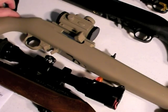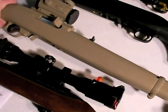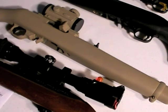But again, if your goal is lightweight, watch those all-steel barrels. This one's Ruger factory. But watch the all-steel barrels. You'll just make a boat anchor out of your gun.